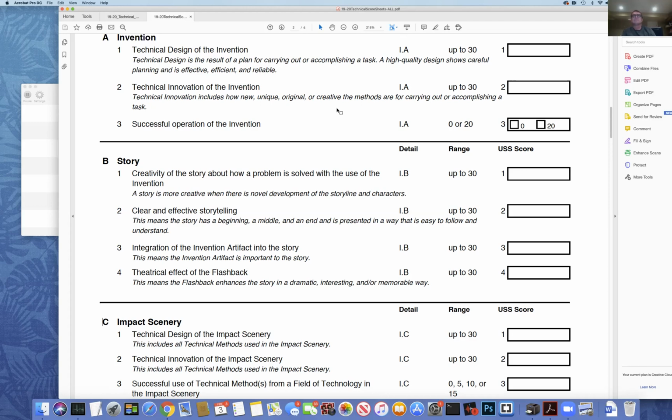So, 18s and 20s, okay. 28s. Gary Christensen, 15, 15, and 20. 23 for design, 20 for innovation. It blew me away. Cool. Yvonne was a 20 and a 15.